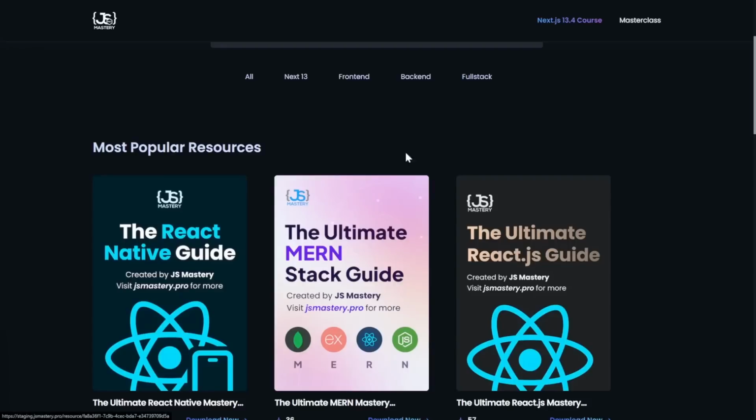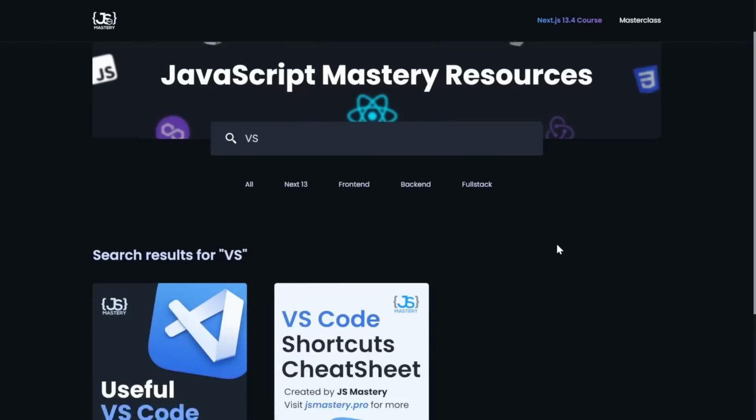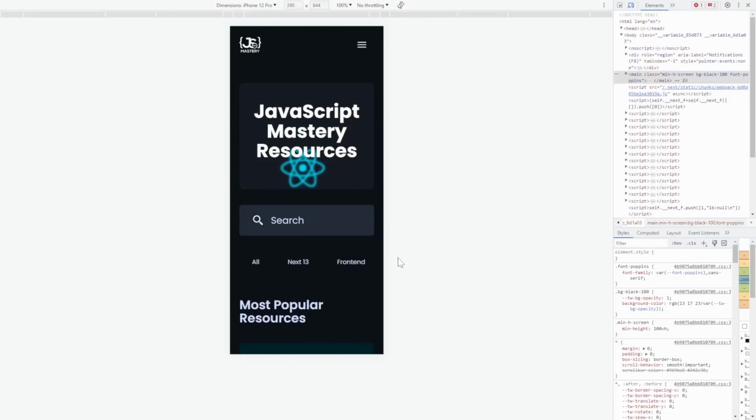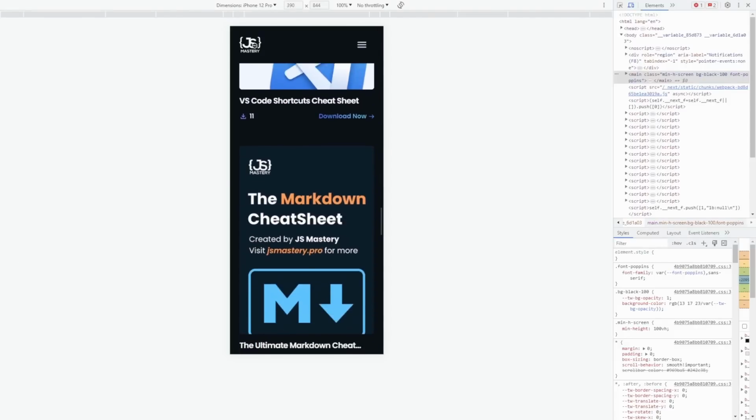Our platform will contain immediate server-side filtering, as well as search. Everything will happen instantaneously. And of course, I don't even have to mention, but it's all going to be completely mobile responsive. Before we start, I need to mention one thing.